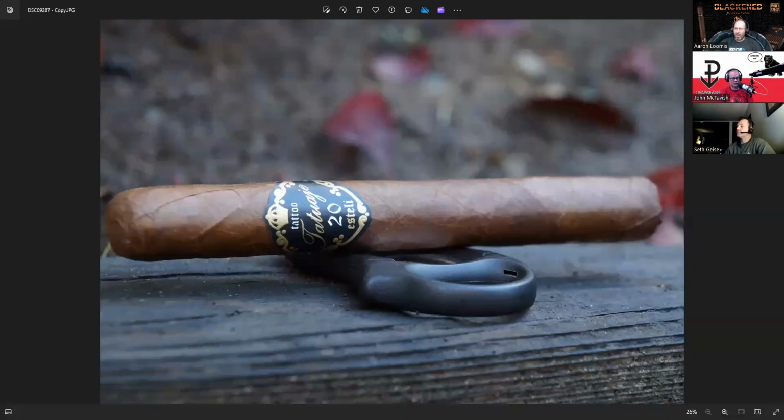All right. Today we are talking about the Tatuaje 20th Anniversary Grande Merveille. Cigar size Corona Gorda-ish, 6 1/8 by 46. Comes out of the My Father factory in Nicaragua. Wrapper Ecuadorian Habano, binder and filler both from Nicaragua. Blended by Pete Johnson. Price point is $13. Cigar was released in October of 2023.